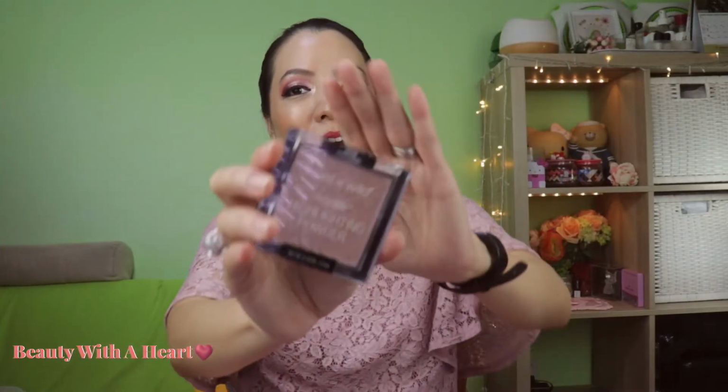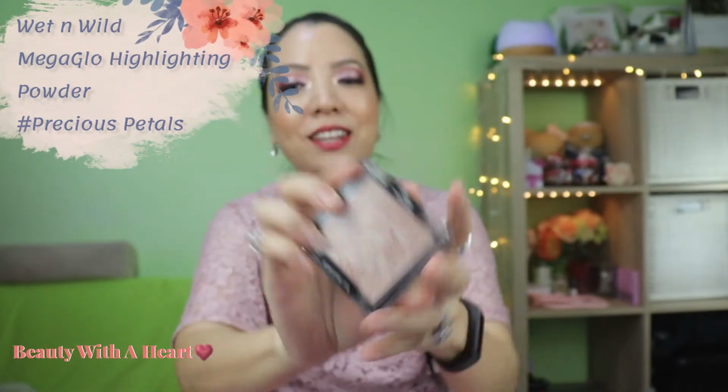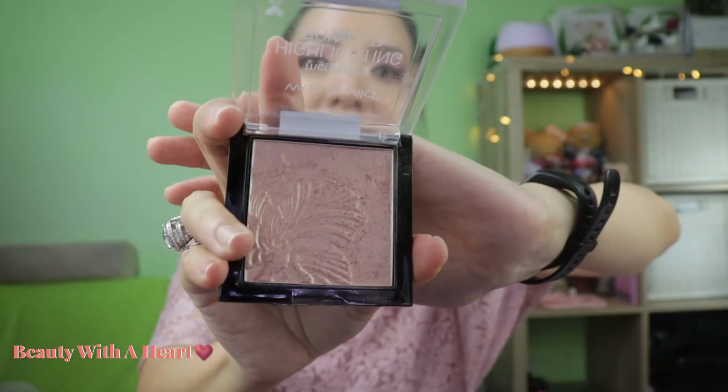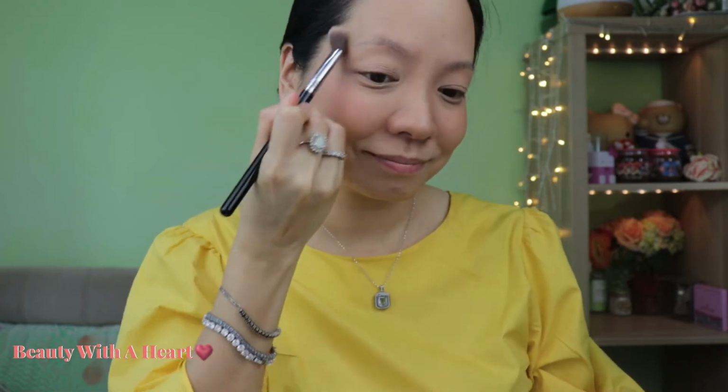Still with Wet n Wild, this is their Mega Glow highlighter, and this is one of the best drugstore highlighters. And there is a palm leaf print embossed on it. It's very beautiful. It's very metallic and looks very wet on the cheek. So it will be good for days where you really want to show the world how glowy you are. But if you want a subtle and natural highlight, please don't use this.